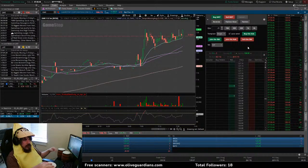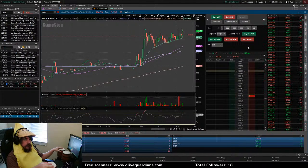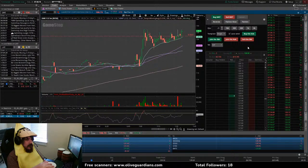Pushing up towards 128 again, so coming back up to this level that we tapped earlier and couldn't push through. A lot of selling coming into it. We'll see if it can push over this level. So tapped again and pulled back again. I have a feeling that we'll probably break through here. We just need some buying to come in.